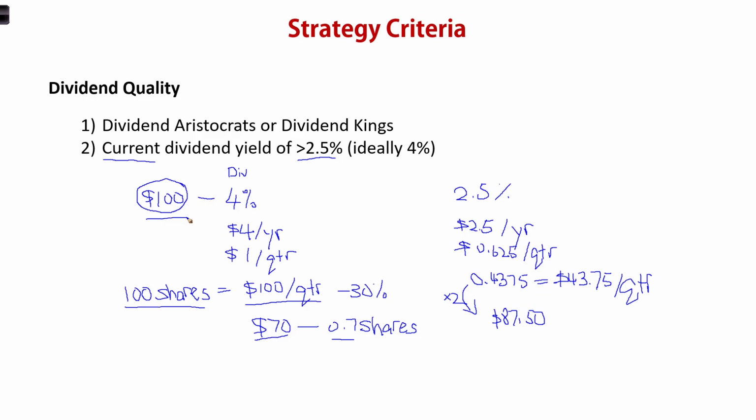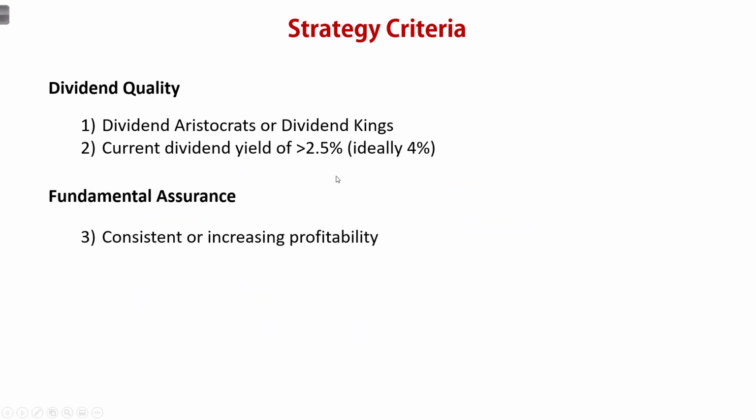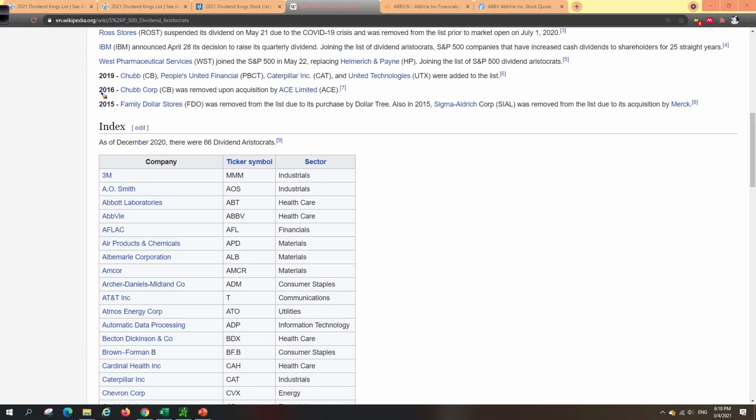Dividend quality is one set of criteria. The next is to ensure that the companies that we invest in are fundamentally strong. This gives us the assurance that our investment and time in the company will be worthwhile. Therefore, we want to focus on the profitability of the company, making sure that the company is getting more and more profitable based on its historical performance, or minimally stagnant and not declining.